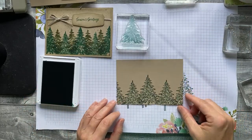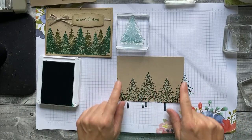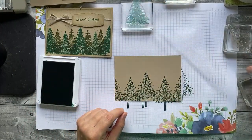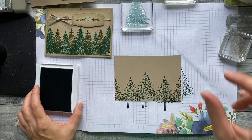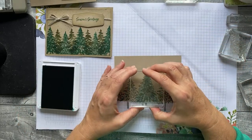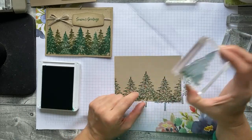Okay, now what I've got there is my five trees. So I've done one in the middle and then sort of on the edge here. And I don't know if this is going to be as good as the one I did before. Now what I'll do while I've got the Shaded Spruce ink pad open is I will fill these in with my filler stamp. Okay.